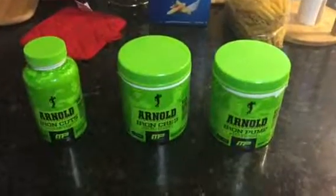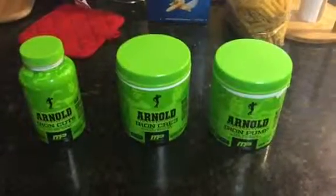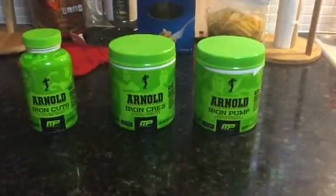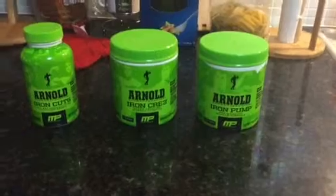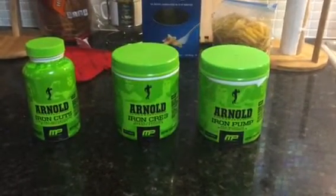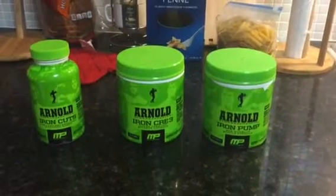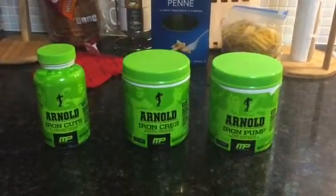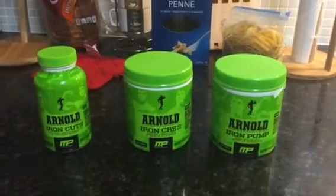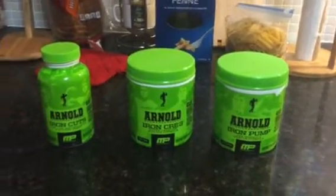Alright, we got a supplement review of the Muscle Pharm Arnold Line. Now, I wasn't able to find the protein at the store I shop at, Academy, but I just used the Muscle Pharm Combat powder and I figured it was about the same.